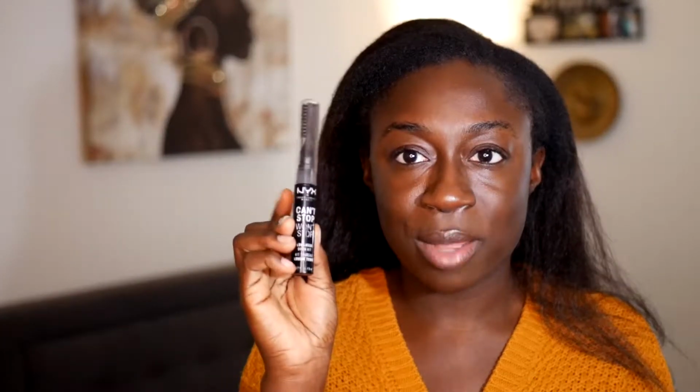I used to use a Sephora brow pencil to fill in my brows, then use concealer. Then there was a transition phase where I used two different Benefit brow products. And after that, my current go-to is this NYX Can't Stop Won't Stop brow product, and I have no idea when I made it to this point.